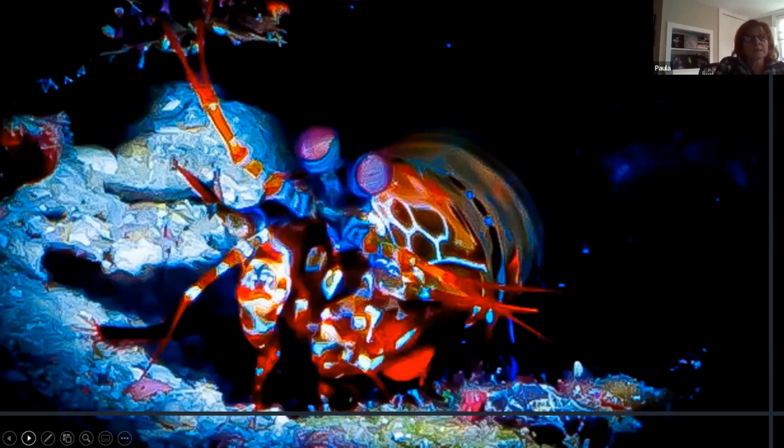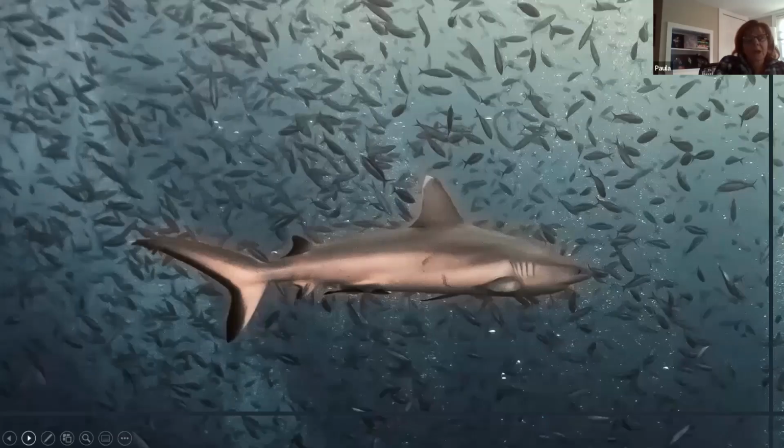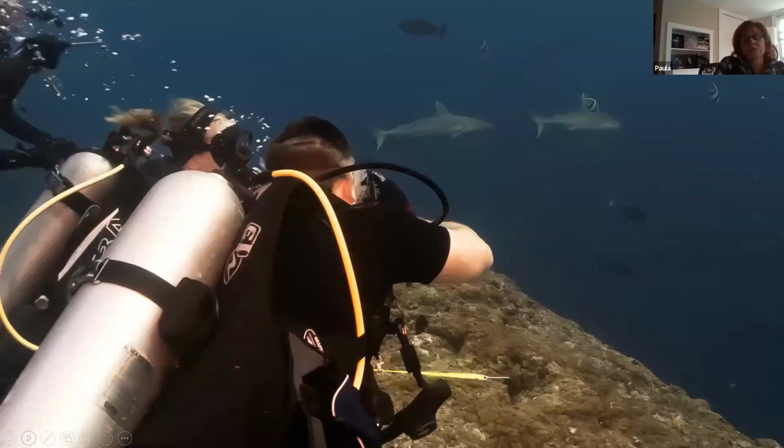Here we go. This is a mantis shrimp, and I was elated I got to see one. Nice color. Out of maybe 300 shark photos, that's about the closest, or one that was even mildly crisp and clear. That's pretty much how far the sharks were away from us all the time. But I'm not much of a shark person, so I was fine with that.